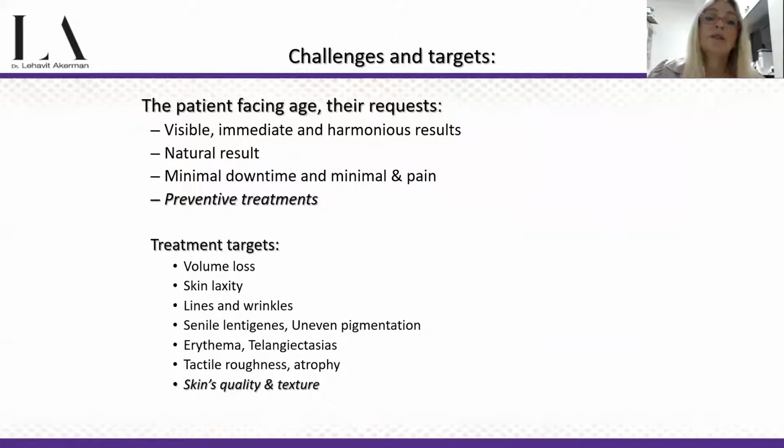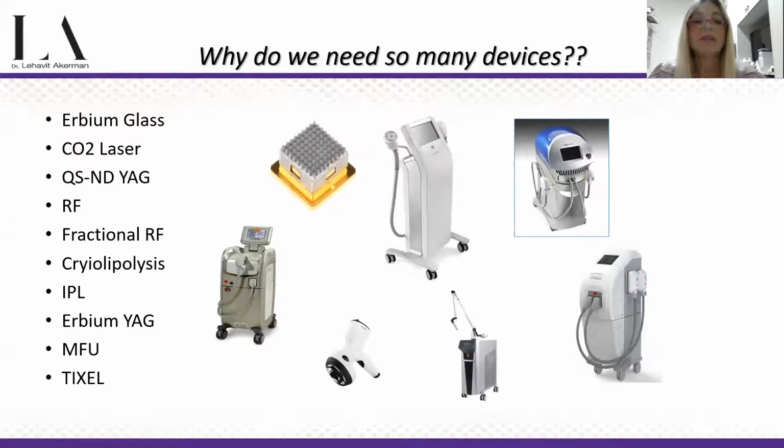And why do we need to combine? Because take a look at the list of what our patients are looking for. We have a lot of targets to treat. Our patients have a lot of demands. We cannot achieve and treat all demands only with one solution. We need to offer them combination in order to give them the better treatments.